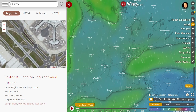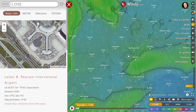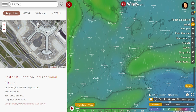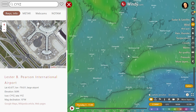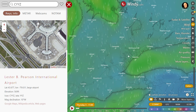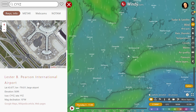But I did look and find out that the previous Air Canada flight was parked at one of these stands right here at this particular terminal. So I'm going to try to see if we can't get into one of those stands as well.